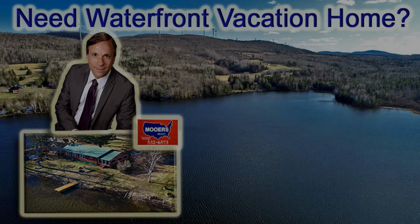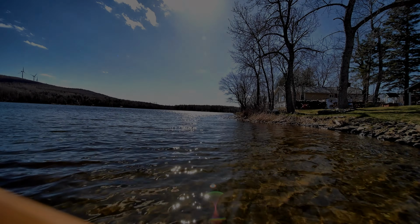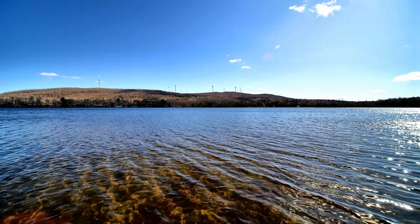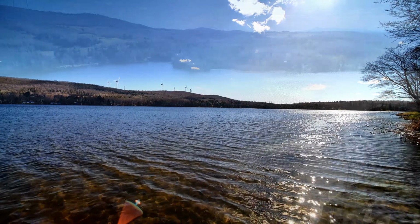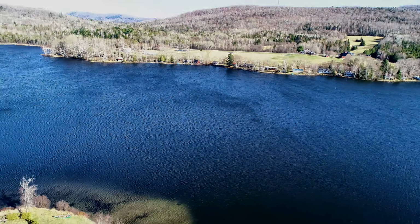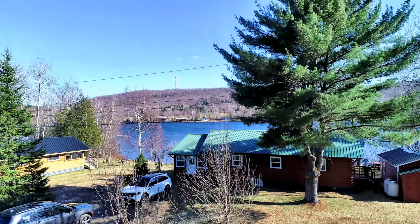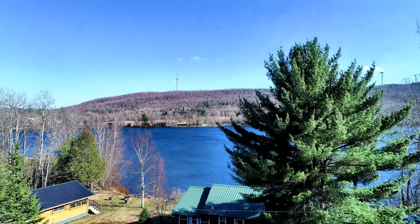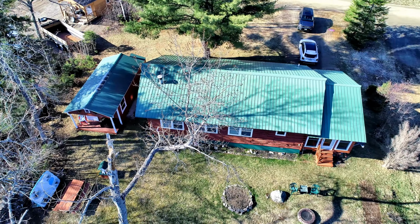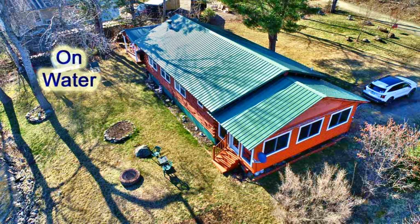Log home on a Maine lake. Welcome to 29 Calvin Lane, Spaulding Lake, Oakfield, Maine in southern Aroostook County. Your mini guest cottage, the log lake home in Maine.